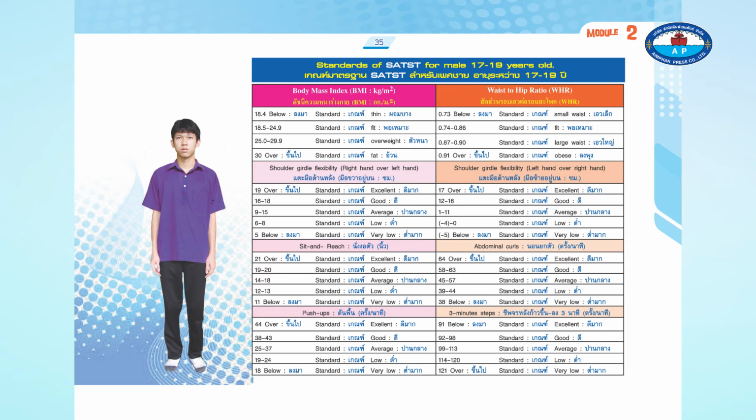Push-ups. 44 and over, standard, excellent. 38 to 43, standard, good. 25 to 37, standard, average. 19 to 24, standard, low. 18 and below, standard, very low.